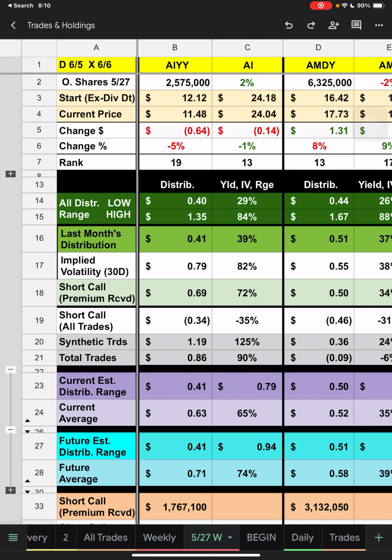So anyway, then we'll have the start date there with the ex-dividend date, after the dividend or distribution drop, and then the current price, well, the change. And then we have the change dollar amount, change percentage, and then we have a ranking of the ETFs and the ranking of the underlying. And then we have the range of the distributions, the lowest and the highest, along with the lowest and highest yield.